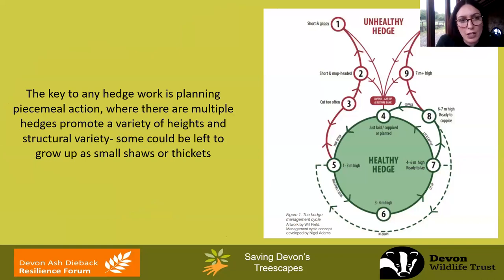So the real key to any hedge work is planning a piecemeal approach and piecemeal action. So where there are multiple hedges across the site or within close proximity to one another, it's always a good approach to try and promote a different variety of heights and structure, and that will always have the best impacts for wildlife. Some could even be left to grow up as small shrubs or thickets, and within the mix, that will offer a nice range of habitats for different species.